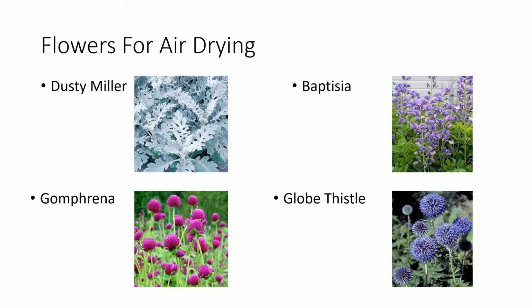We have Baptisia to the right, which are tall spikes there. That is also called false indigo. We also have Gomphrena down on the bottom left. If you've ever grown Gomphrena, the petals on those flowers are stiff and pointy and almost feel dried even before you actually cut them to dry them. Then we have globe thistle to the right there. Don't worry, the globe thistle is not like the thistles that grow wild here. If you grow those, they don't get out of hand. All these you want to pick before they're completely mature, because a slightly less mature flower is going to dry better than a more mature flower will.